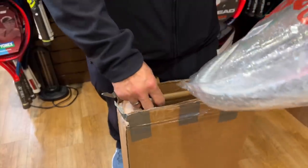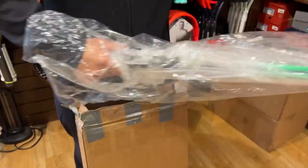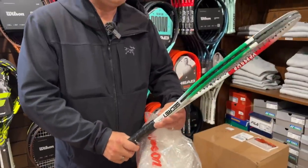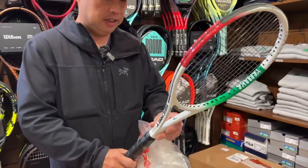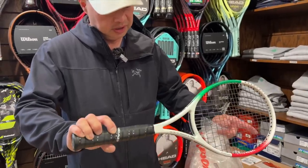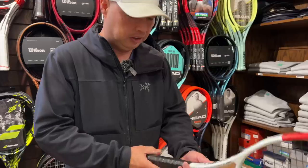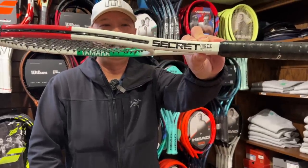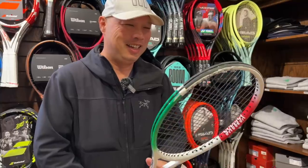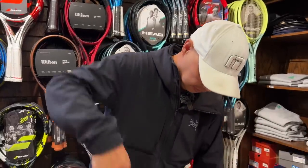Oh, we got an EX. Guys, remember Gabriela Sabatini? That's Gabriela Sabatini's racket. Is it the 100 or the 110? It's the 100. Oh my gosh. Check it out. Knowing Peter, he probably paid a buck for this. Wow. 30 years later. What's the other one?